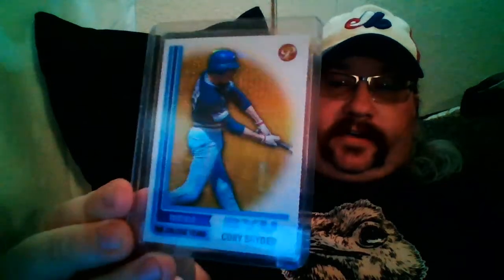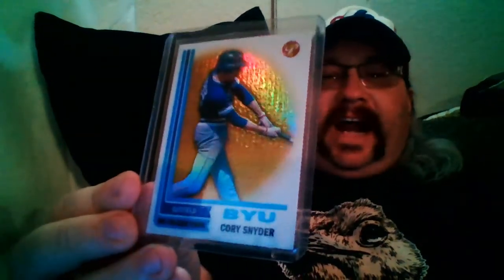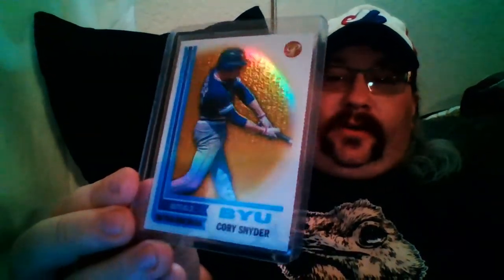You see that refractoriness on there. The refraction, I guess, is probably the correct term. But yeah, there you go. All that refractor goodness going on right there. So happy to add that one in. It's the shortest printed Corey Snyder card that I have now in the collection. So yeah, good to get that one. There's a few that are still shorter out there too, but those are gonna be tough to find. They're probably stashed in some box somewhere. I mean, it's been what, 15 years since those came out. So yeah, who knows.